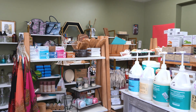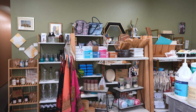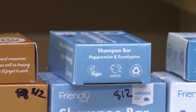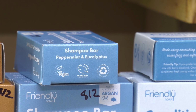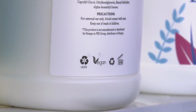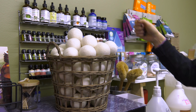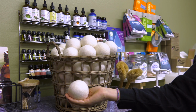All of the products at the Eco-Fill shop are cruelty-free. You're going to find a lot of vegan products here. You can do anything with plants that you can do with petroleum or animals. If we do have an animal product, it is not from a dead animal. Like our wool dryer balls are from very happy sheep in New Zealand, and they just get shaved and sheared, and we get their wool, and then they get to grow another coat of wool and repeat the process.